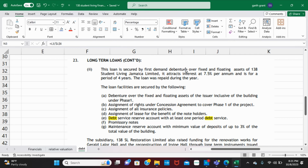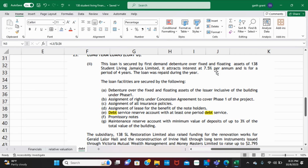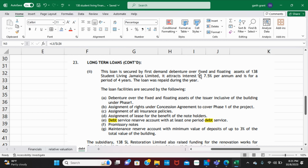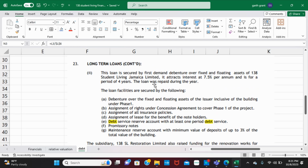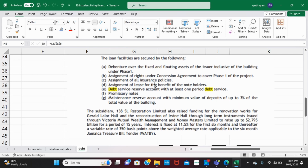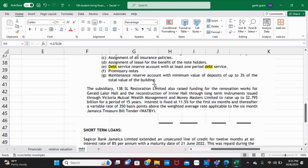Yeah, I'll pull up my amortization schedule, but it didn't really have much value. So basically they have a loan with a floating asset. It just means that an asset they might use as security. They're using an asset, so if they can't pay the money, the lender can sell the asset, at 0.5% per annum over 4 years, which is fine.